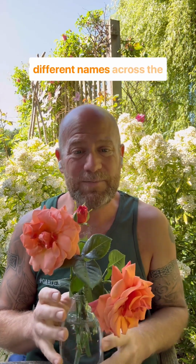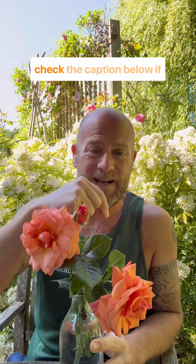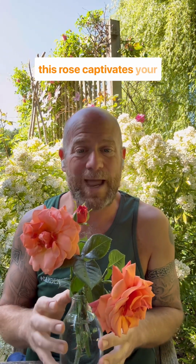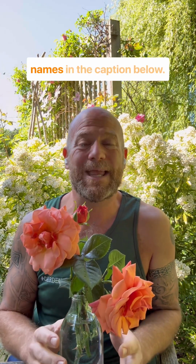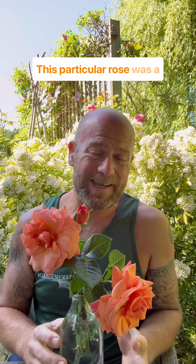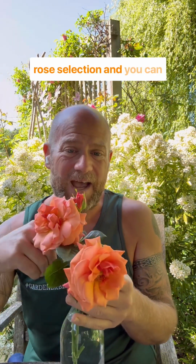World renowned, this particular rose goes under several different names across the world. So if you're not joining me here in the UK, please do check the caption below if this rose captivates your attention. I'll include all of its copyright and trademark names in the caption below. This particular rose was a winner of the All-American Rose Selection, and you can see why.